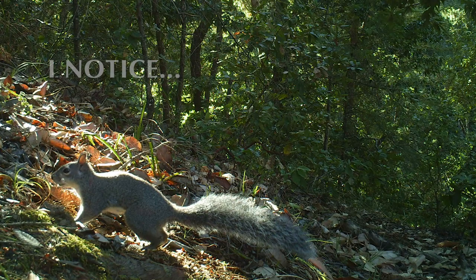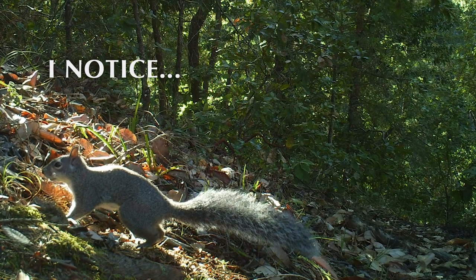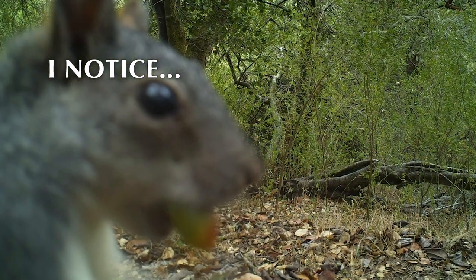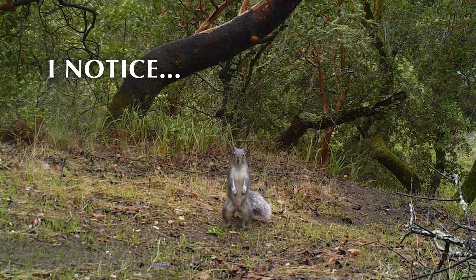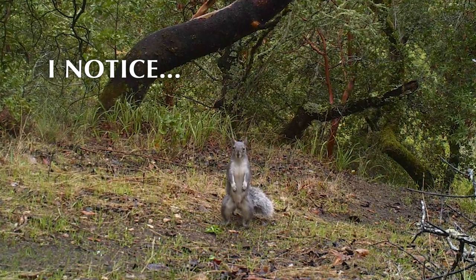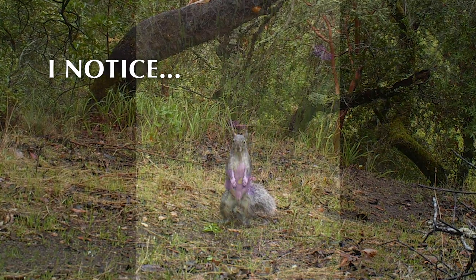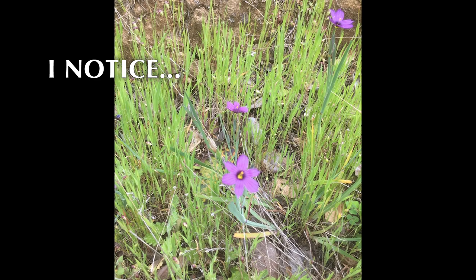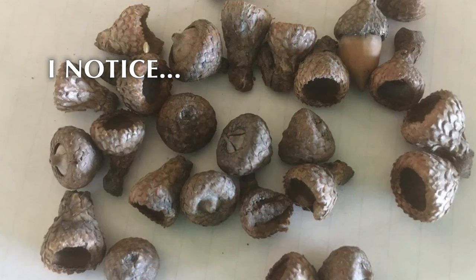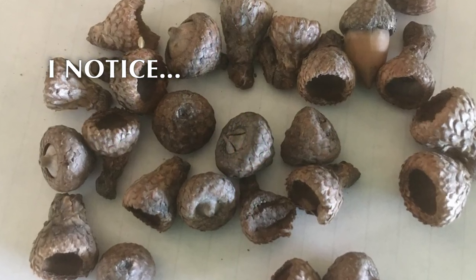I notice a squirrel with a long tail. I notice a squirrel with an acorn in her mouth. I notice a squirrel standing on her hind legs. I notice little flowers growing on the grass. I notice many acorns with only their tops.